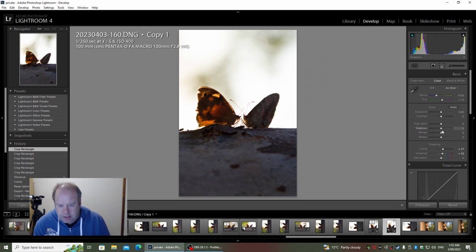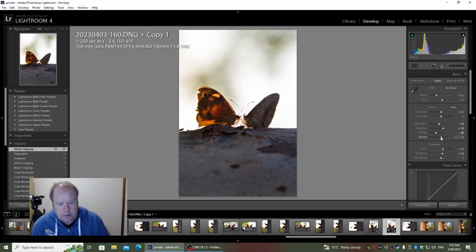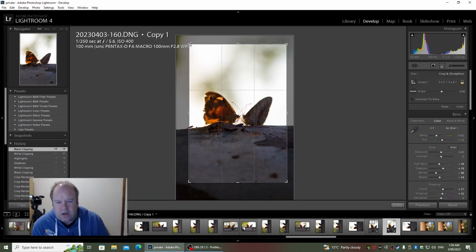Now with this one, we might have to do a little bit more. So we're bringing down the shadows. We want to make sure that we can still bring out the information that's kept within that raw file. Mess around just a little bit with the whites, because there's a lot of white. I'm trying to do it so that we're not blowing out the whites. With a little bit of blacks. Maybe even crop a little bit tighter.